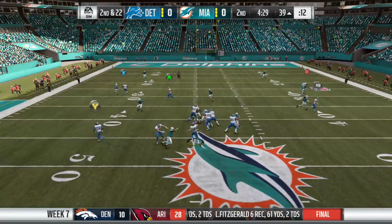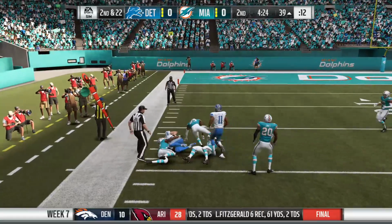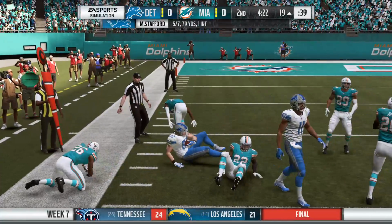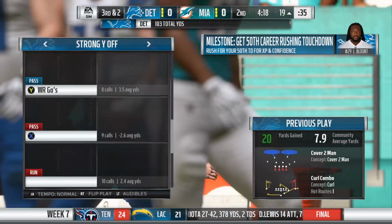On 2nd down, here's Stafford. Wilson snags it left side. And he'll be brought down inside the 20 at the 19. A big gain there after going backwards, and that'll lead to a third down.